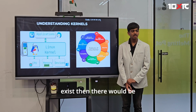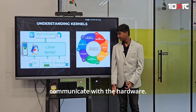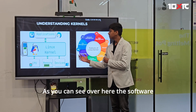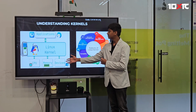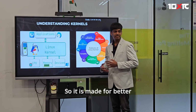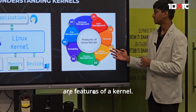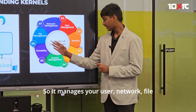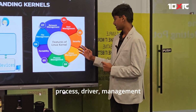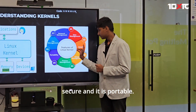if the kernel didn't exist, there would be no way for the software to communicate with the hardware. As you can see over here, between the software and the hardware, there's the kernel, made for better communication between them. And over here, there are features of a kernel. It manages user, network, file, process, driver management, and at the same time it's secure and portable.